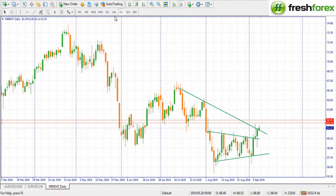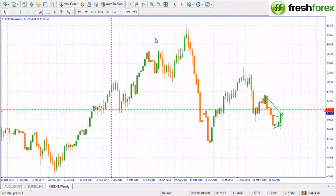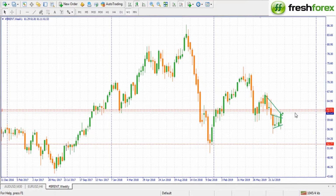That's on the daily, and I'm not going to look at it from the first because it looks much better on the daily. So you better wait for price around 62.51. If you sell it there, your stop loss should be above this level here, and then your take profit is of course on the weekly, which is this one. So sell it there, have your take profit there, have your stop loss above this candle which actually broke below.